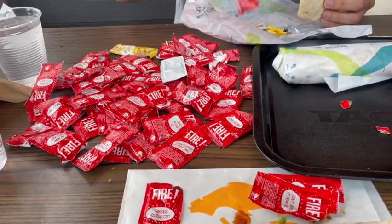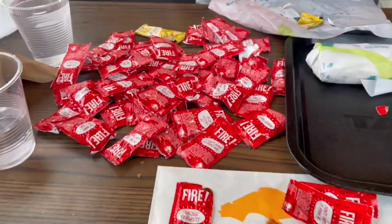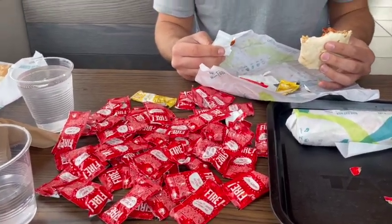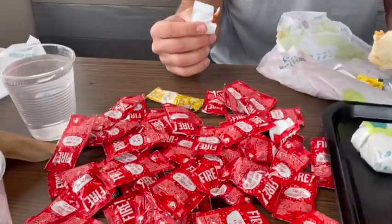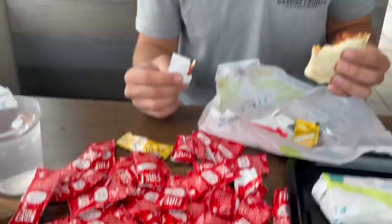So, okay. Let's see. I mean, I understand a couple of sauce packets, but 50? Is this not that normal? I need sauce when I eat my Taco Bell. I need at least, yeah. The sad thing, guys, is he will probably eat all of this sauce. Seriously. He would. We'll tell you guys when I'm done.